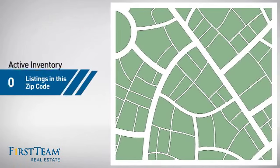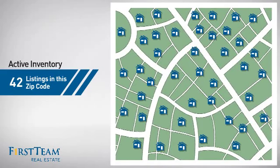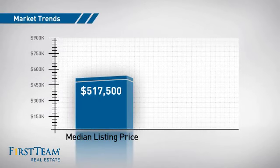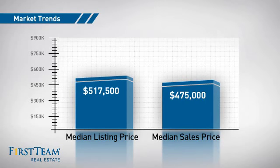Wondering how it stacks up against the competition? There are now just over 40 homes on the market within this zip code. With a median list price of just under $525,000 and a median sale price of $475,000.